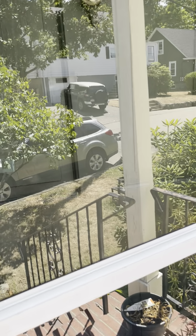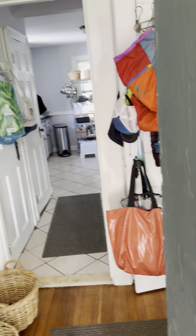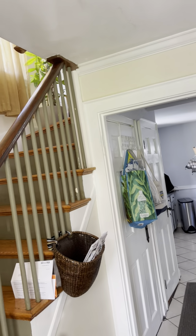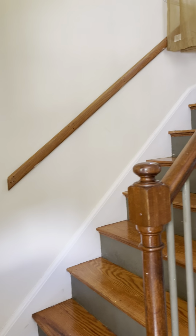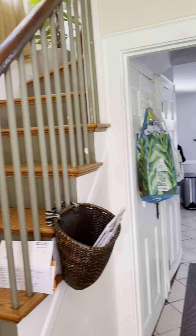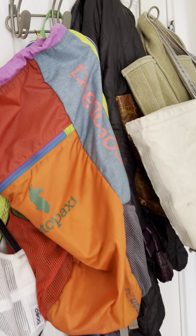Today we're going to take a look at this charming single family home. Here we are on Decker Street in Milton. So as you enter, I'll show you the outside in a second. As you enter, you have some nice little stairway going upstairs to the bedrooms. On the main level, you have a little coat closet here.